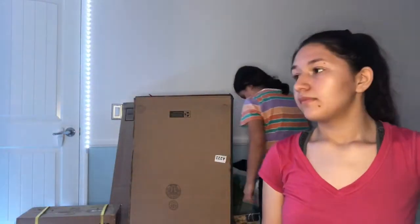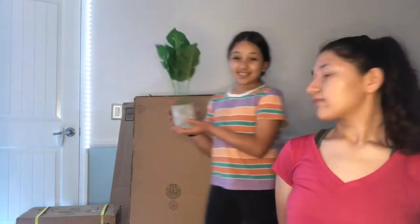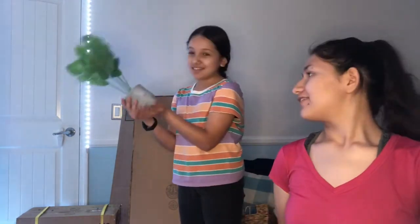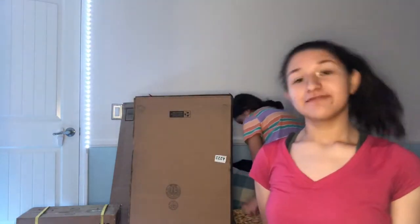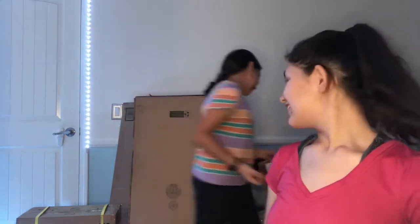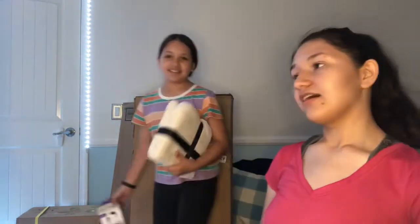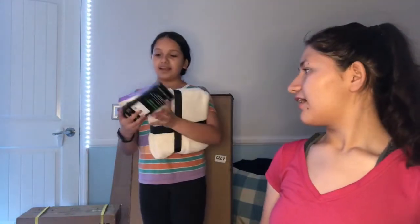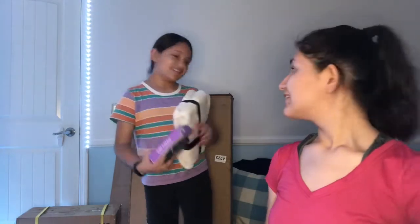And then I got this plant because I don't know, for decoration. Yeah. I got a basket. I don't know what I'm gonna use it for. Yeah, I don't know. And then this is not part of the desk thing, but I got a blanket and a charger and earphones. Yeah, that's all.